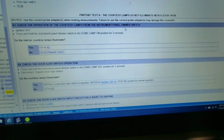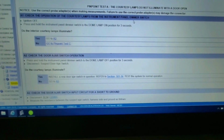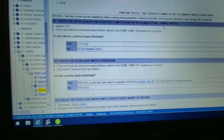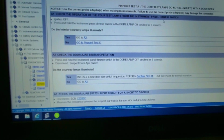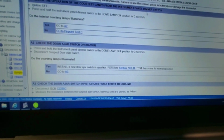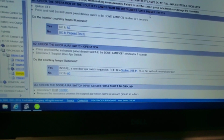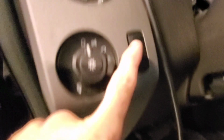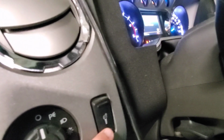In the pinpoint test for the courtesy lamps do not illuminate with the door open, this is the pinpoint test that you would be expected to follow, and step one is it wants to ensure that the instrument panel dimmer switch, when you push it for 3 seconds in the on position or up, do the interior lights turn on. So we're gonna watch the cluster.